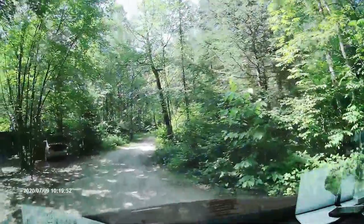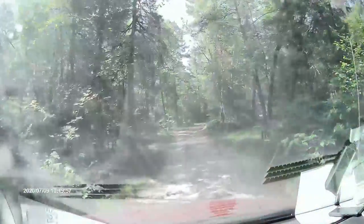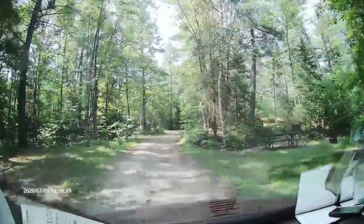Turn on a GPS to get out of here. Look at that sight, right at the rocks. Rock wall, yeah. Different.